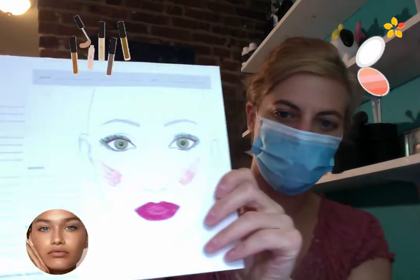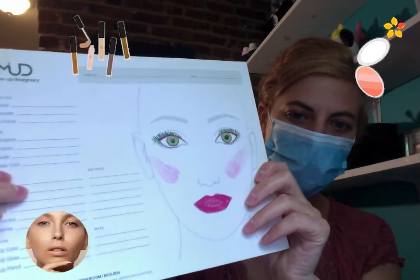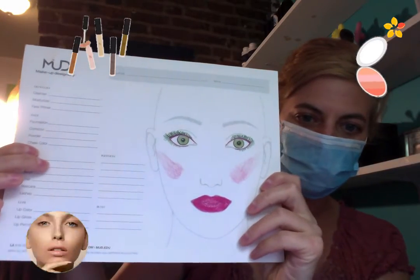mask on. Hey, what do you see when you have your mask on? Eyes. You don't see your lips. Let's focus on the eyes. What I want to lead this tutorial in is I want to lead it in color theory. I'm going to be going by the skin tones that we have and our eye color, because really right now with this pandemic, it's all about the eyes.